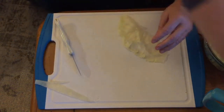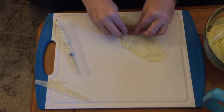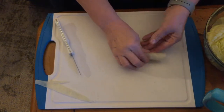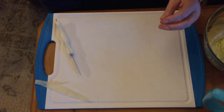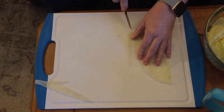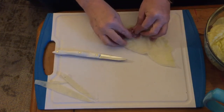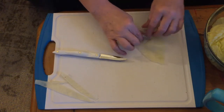This is one of my favorite Arab dishes. I don't make it all that well, but I make it close enough that my husband enjoys it. This is cabbage that has been parboiled. I probably could have even boiled it a little longer because it's still a little bit hard to work with.